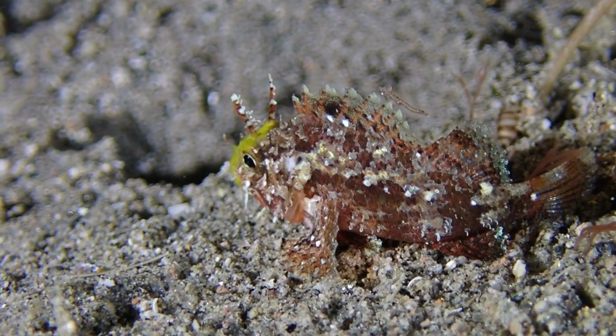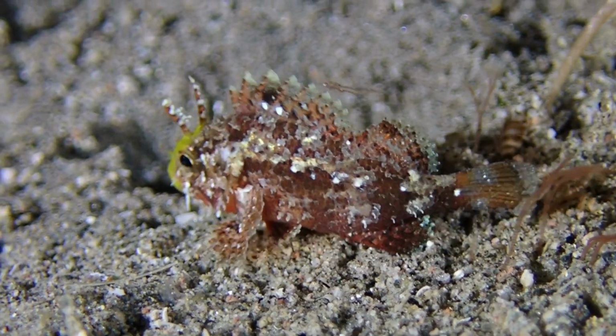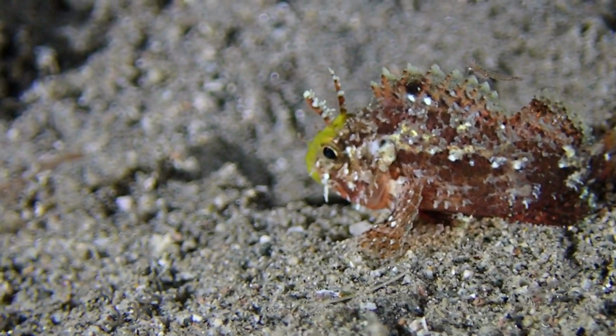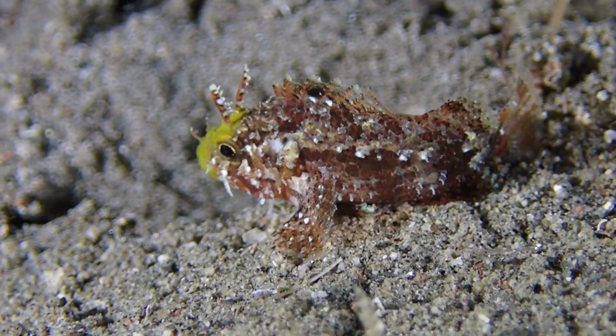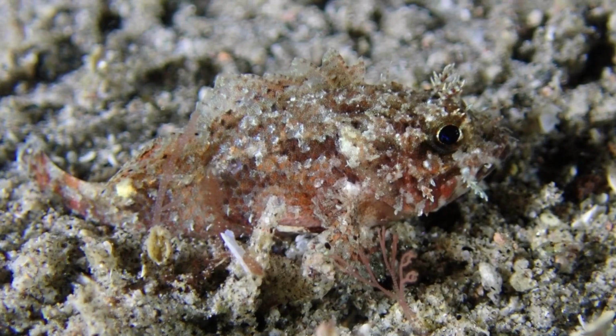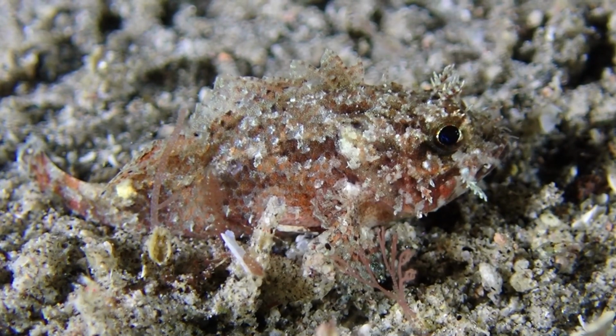So again, I'm actually not completely sure what this species is. This is very striking, this yellow head. It's some kind of Scorpionopsis, I assume. So they were there, very active in the sand.